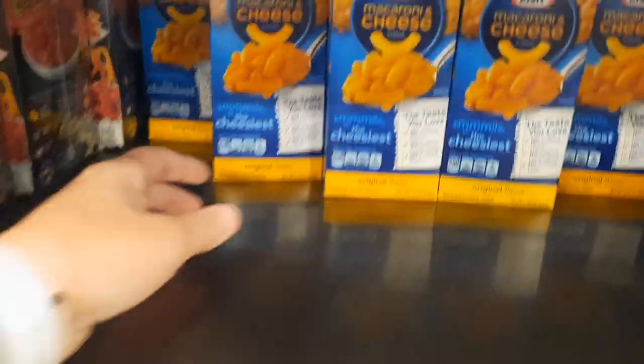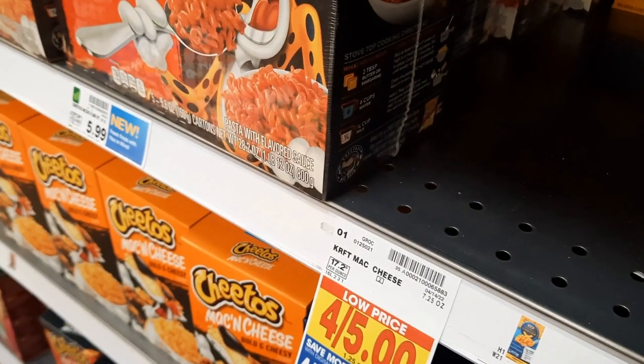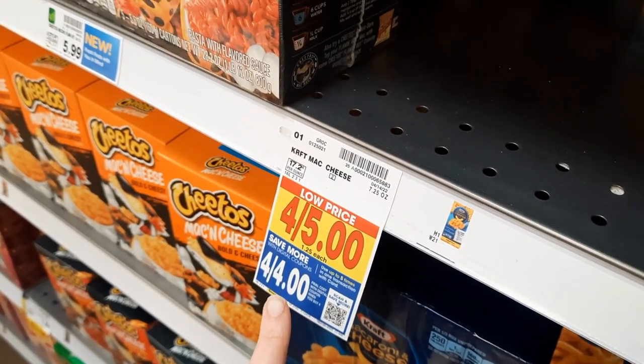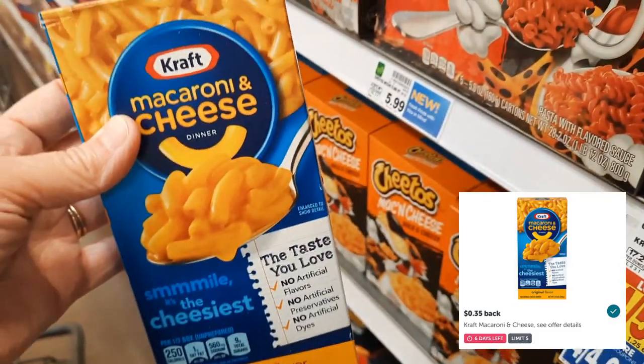So we have these Kraft Mac and Cheese. Grab 4 of them for this deal. It's $1.25 each. You use the 25-cent digital coupon, getting them for just $1 each, and then we have 35 cents back from Ibotta, making them 65 cents each.